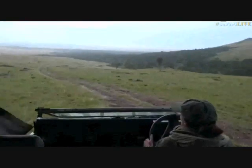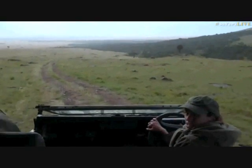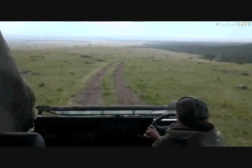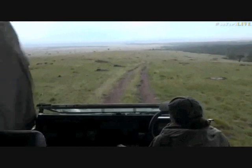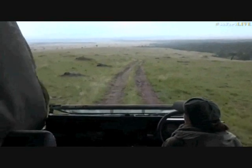Now at any moment we could take off, although the wind seems to have died down a bit. Dave, how are you doing at the back there? Are you getting okay? You seem to be quite dry. But Jennifer, the sound of the rain on the roof is actually wonderful. It's a very soothing sound.